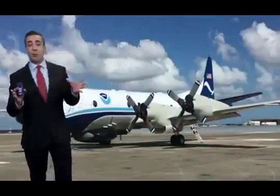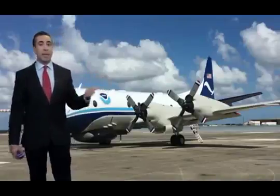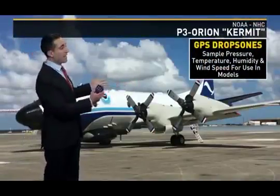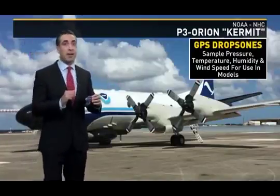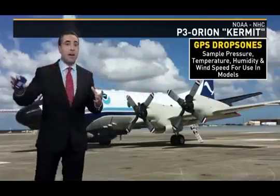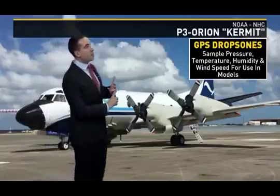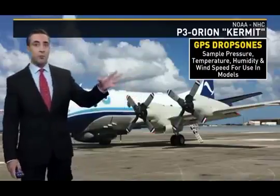Also, some cool things happened over the weekend. National Hurricane Center actually shuffled around some assets and flew down a P-3 Orion aircraft. Now, these are not just your run-of-the-mill average airplanes that fly into storms. These are run by the hurricane hunters, and they are equipped with some really cool equipment. The first we're going to talk about are GPS dropsondes. These are tubes that they shoot out of the back of the airplane, and as they travel to the surface they take samples of the air pressure, the temperature, humidity, and the wind speed for all levels, and then they input that data into the computer model, so some real-time data there.